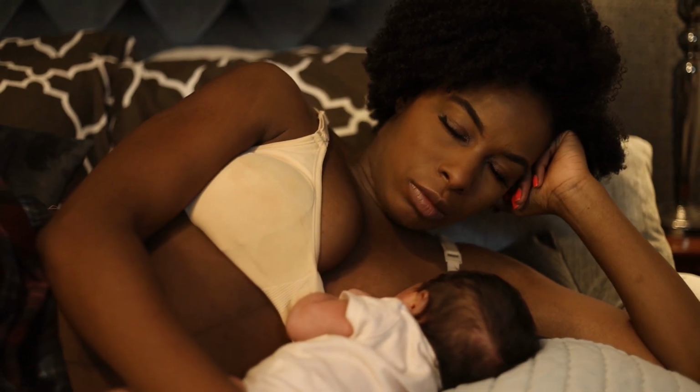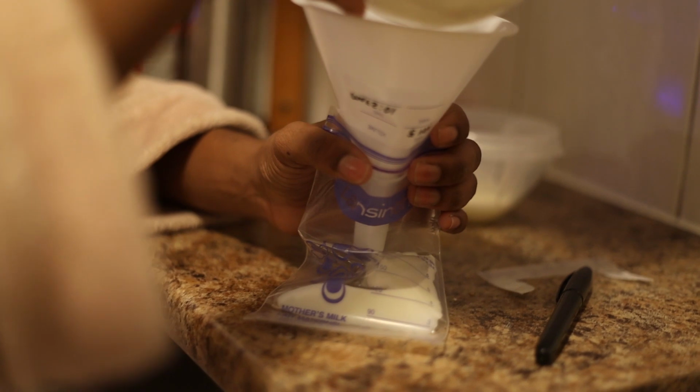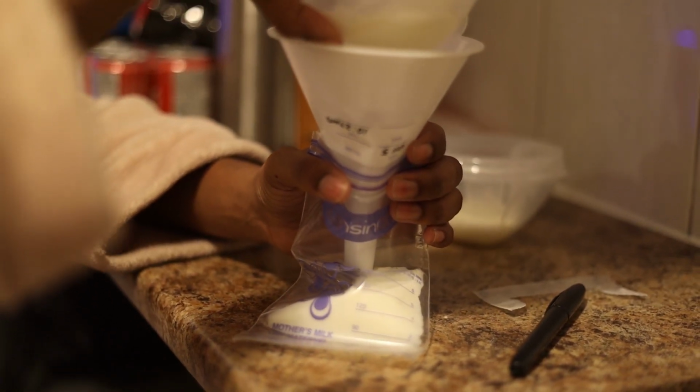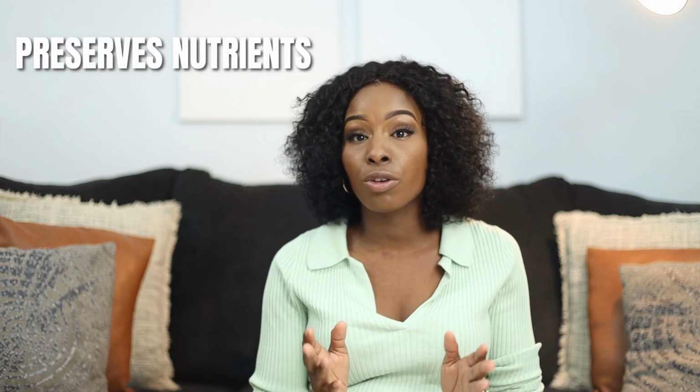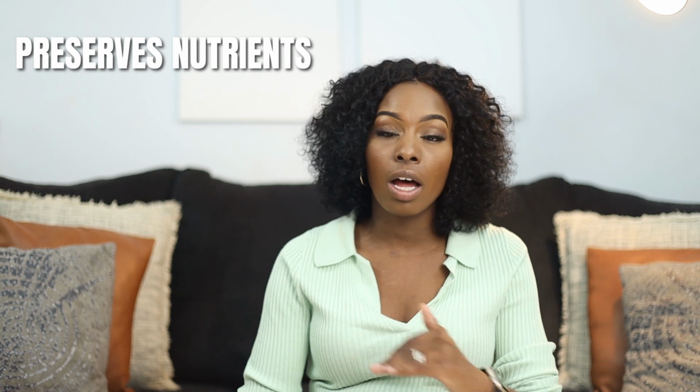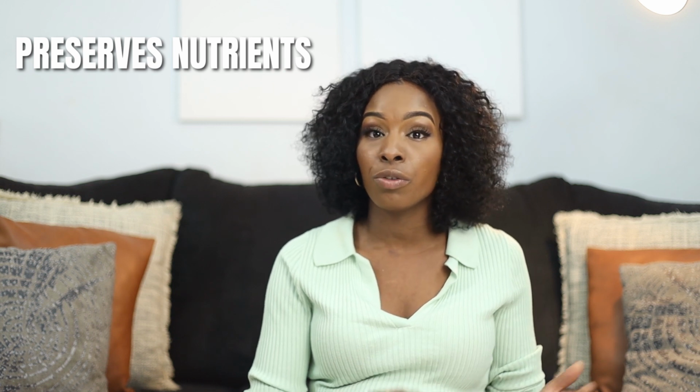So I guess the question is, why would I want to freeze dry my breast milk? I guess the answer is the same as why you would want to feed your baby breast milk or why you'd want to freeze your breast milk in your freezer. Of course, breast milk we know is the top recommended source to feed our babies. Breast milk has so many nutritional values to it, and it does not change once you freeze dry it. The freeze dry method will preserve all the nutrients in your breast milk. You will not lose out on the nutritional value if you do this method.